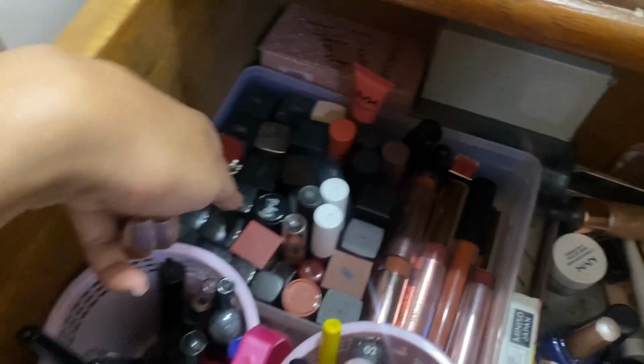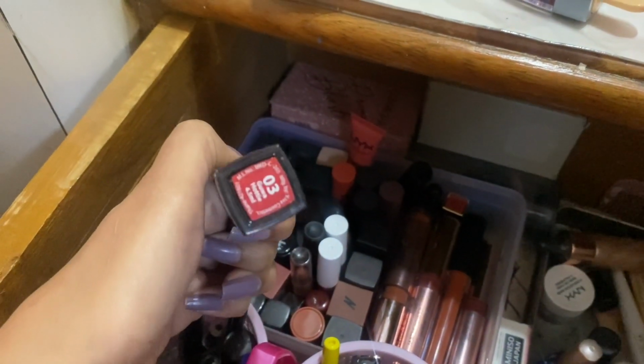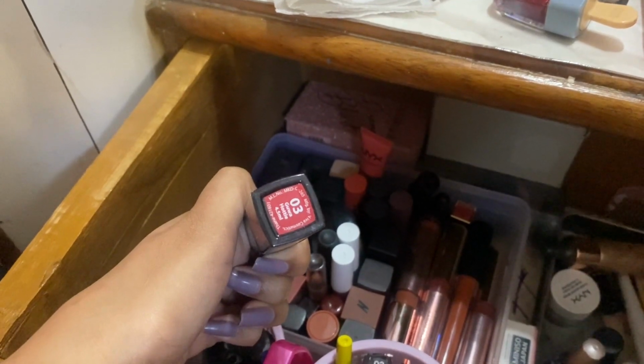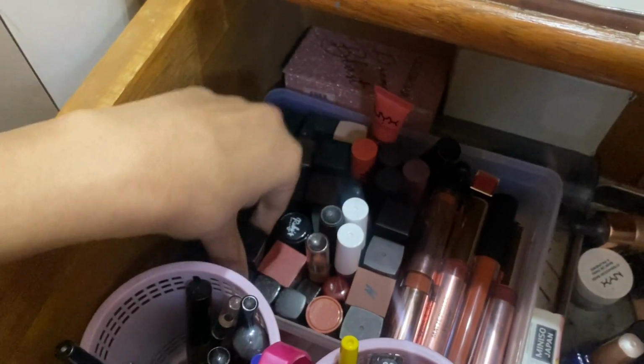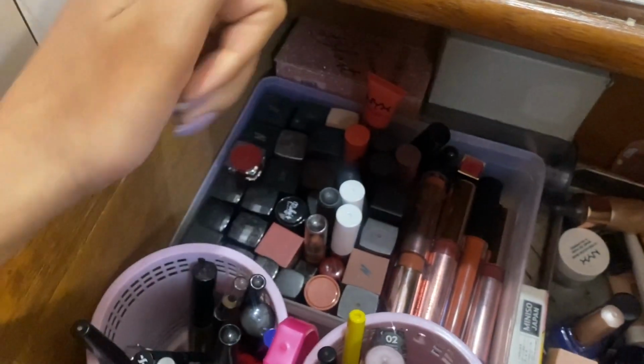This is all the Nykaa lipstick, that one. So this is one of my favorite shades, by the way. This is a mix of orange and red. This is the shade Gua Hottie 03. Love it. Again, these are the Madras coffee shade. Yeah, this is the Madras coffee shade, I think, or maybe the Bombay one.